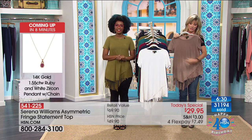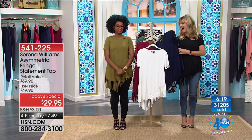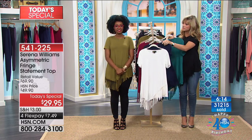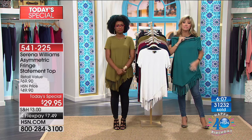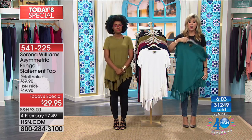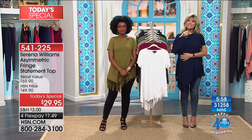I can tell you, I have been collecting Serena's clothes since day one. And I take them on cruises every year. They're like butter. I just love the fabric. They hold up. I can tell you the first one I bought years ago looks as good today as it did then. I bought that fringe top that Amy, you're holding right now in navy. And I also bought the scattered paint leggings.